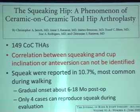The first paper on squeaking of the hip came from Restrepo in JBJS 2009. They studied 149 ceramic on ceramic total hip arthroplasties and found no correlation between squeaking and cup inclination or anteversion. So in the first paper, they concluded that cup position is not the cause of squeaking in ceramic.